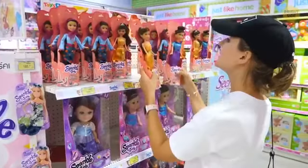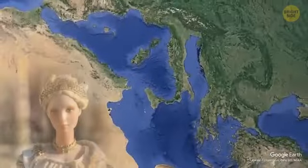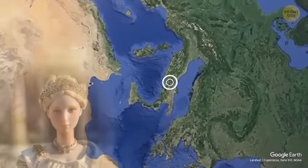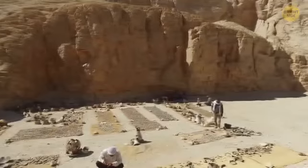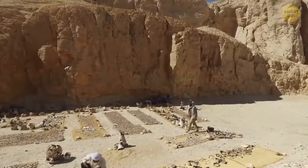The first Barbie doll was made in 1959, but her great-great-great-grandmother comes from ancient Rome. Archaeologists found some incredible sarcophagi during construction work in Rome in the 19th century.